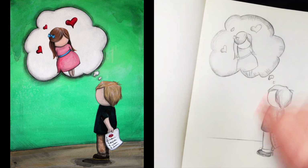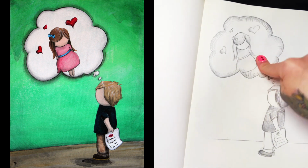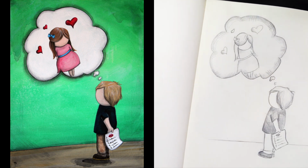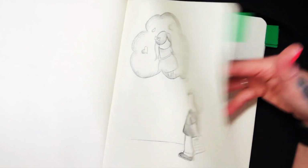This one became a painting. It's called Because Your Kiss Is On My List, inspired by the Hall & Oates song. And this was my son, and this is his wife, but back then it was his girlfriend, and they used this as their wedding invitations. The actual painting for postcards.